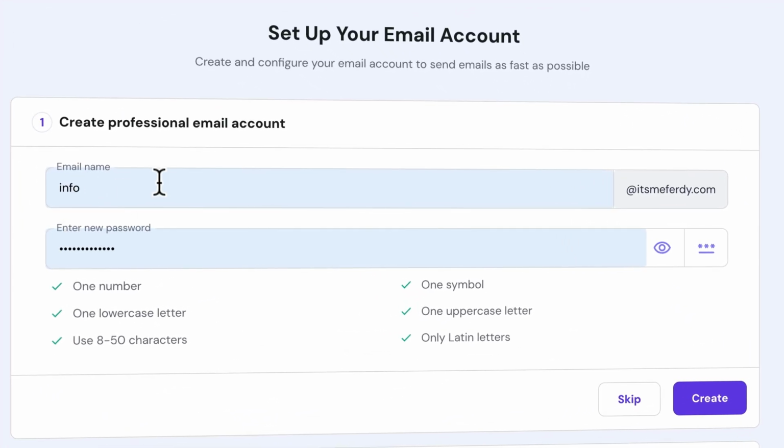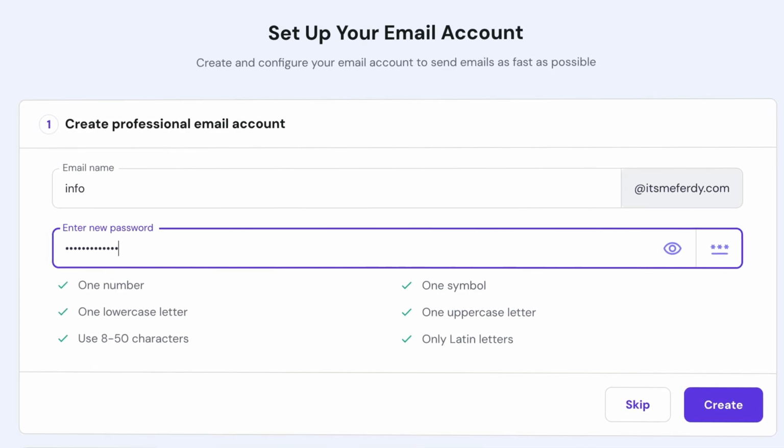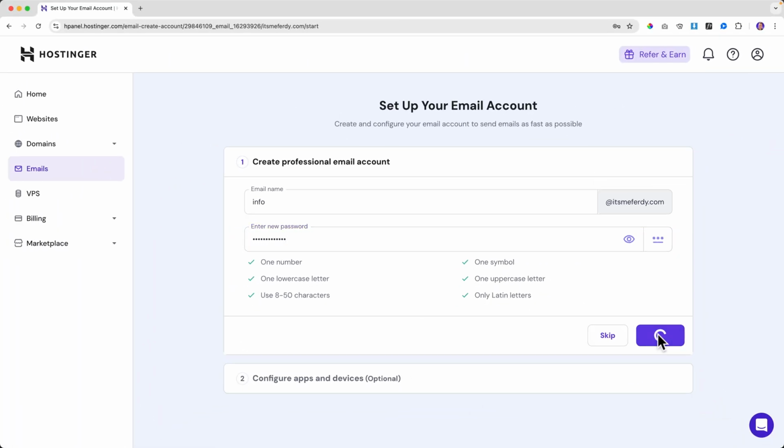And I already filled in some details over here. Somehow I want to use info. So I type info and I create a password. So I will create an email account, professional email account, info@itsmeferdy.com. I click on create.